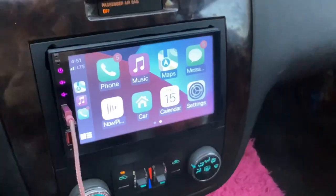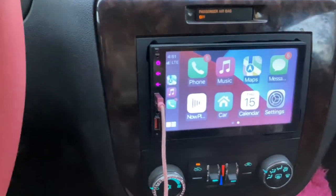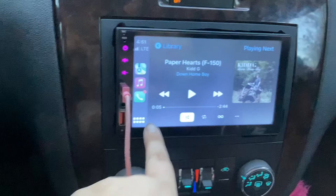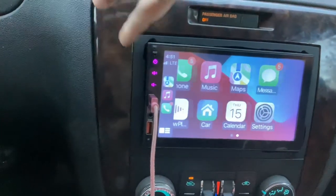How do I get out of it? Okay, so I figured out how to get it off without showing y'all my address. This is what it looks like. You just push now playing and it'll tell you what I'm listening to. Where you can go back. And it shows you all this stuff.